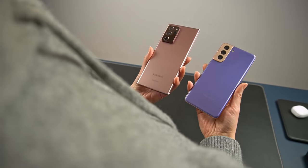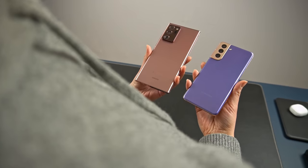Some are going to be turned off by the plastic backing, which is fair, but at the end of the day, it's probably going into a case anyways, right?